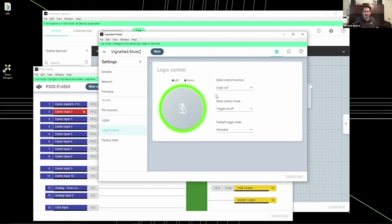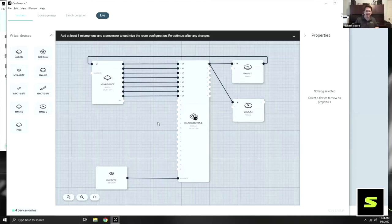And under our logic control, mute control function: logic out or disabled; mute control mode: toggle, push to mute, push to talk; and default toggle state can be set to be unmuted or muted. And with that, I will now kick it over to Troy Jensen to talk about our next new member of the family, the Dante conference room speaker.